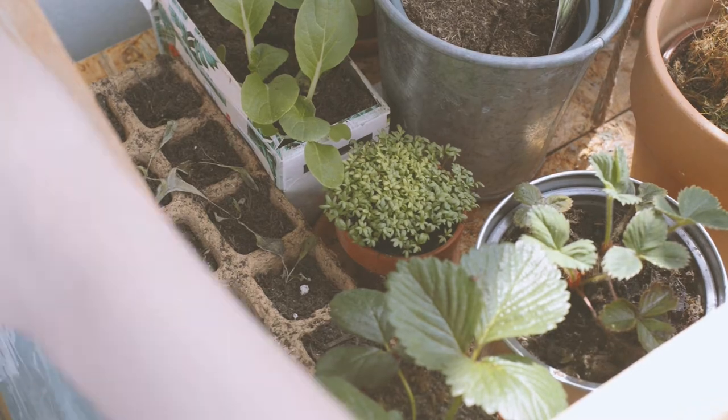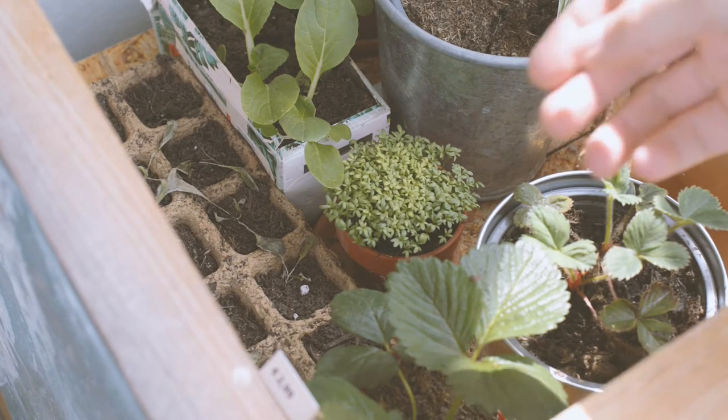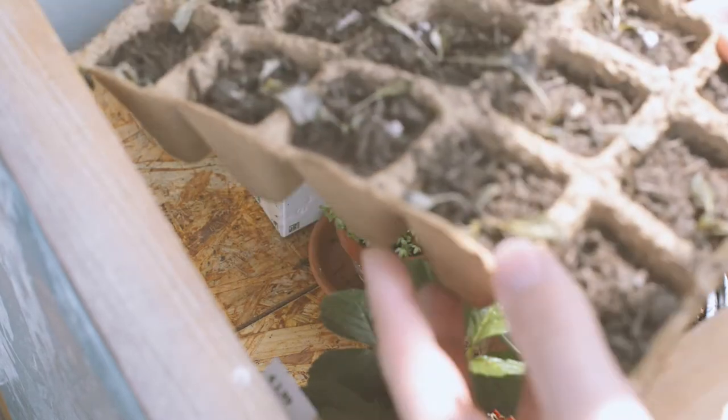During every journey, errors are inevitable. I forgot to water these salad seedlings for a couple of days, and so they dried out.